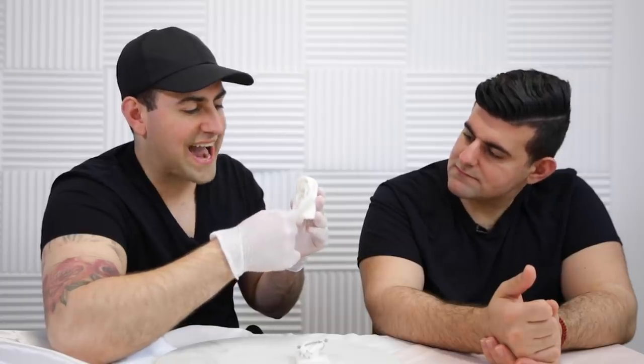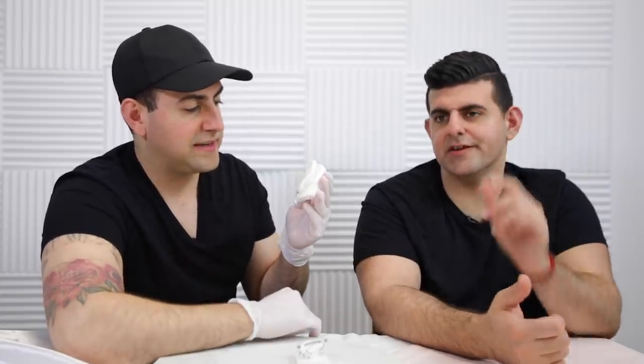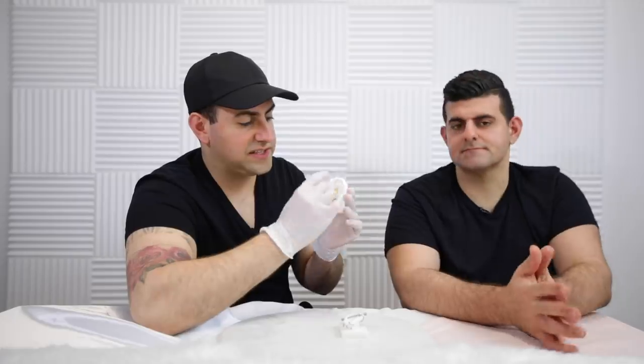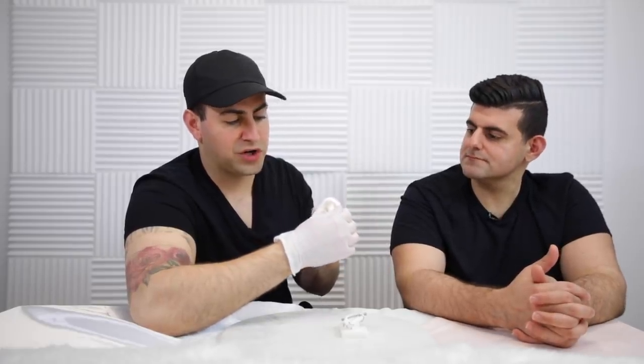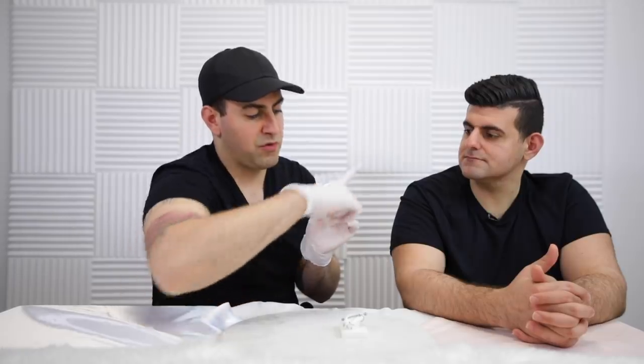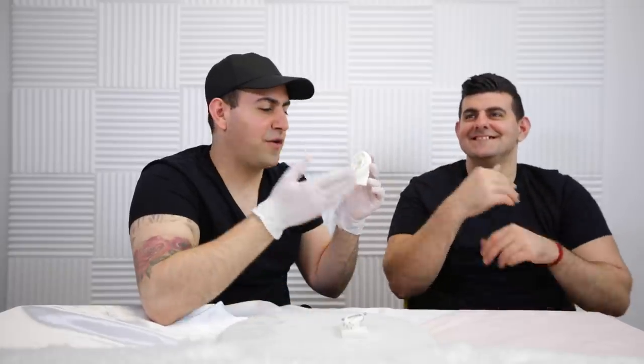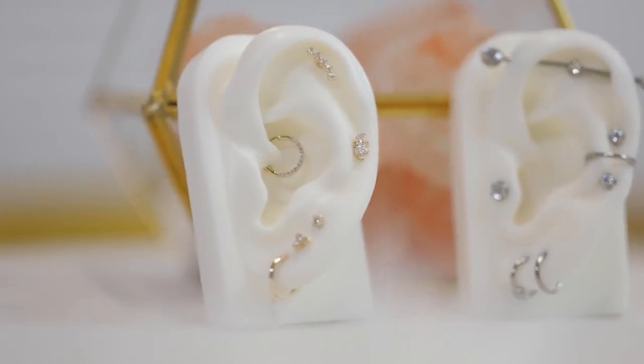But I feel like they're actually truly meant for this part of the ear because it does fill that area up really nicely. This part? Yeah, the helix or cartilage. So if this ear was a little bit more open and had a little bit more curve to it, I definitely would have pierced it more going this way so it fills up that crease area. Anyways, that is the 14 karat gold ear. There it is. Pretty simple.